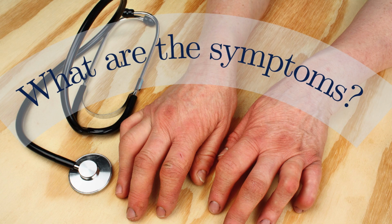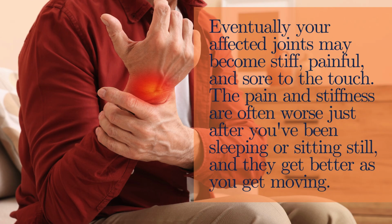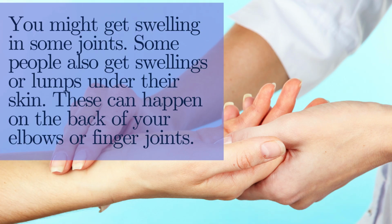What are the symptoms? The symptoms of rheumatoid arthritis usually develop slowly over time, often when people are in their 50s. When symptoms first start, you might notice that your joints feel a little stiff, especially in the mornings. The small joints of your hands or feet are usually affected first. Eventually, your affected joints may become stiff, painful, and sore to the touch. The pain and stiffness are often worse just after you've been sleeping or sitting still, and they get better as you get moving. You might get swelling in some joints. Some people also get swellings or lumps under their skin. These can happen on the back of your elbows or finger joints.